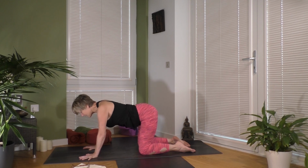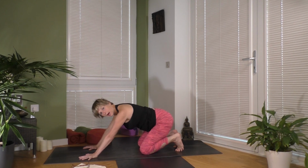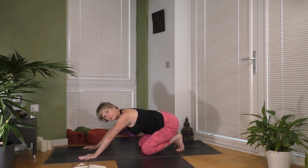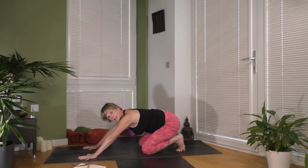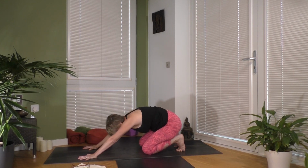And then let's inhale back into a neutral spine. Curl the toes under, sit back onto those feet as if you're about to leap forward. Push into the hands as if you're trying to rip the mat apart, but your hands are stuck. Take a breath in and take a breath out.